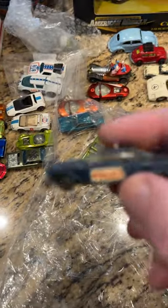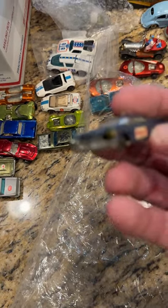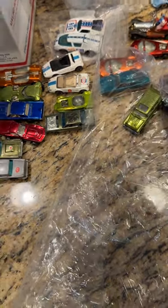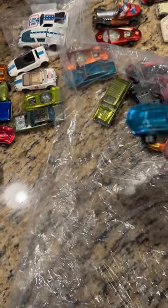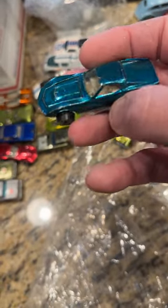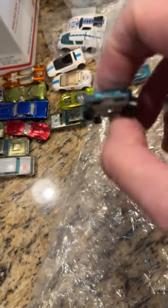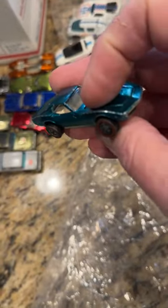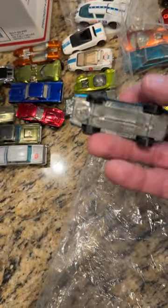This is a Husky again. Again, one of those Rust Valley Restorer kind of cars that would go out into the back lot. Oh, another nice gift. '68 Hot Wheels, Corvette, Aqua, US car, white interior, clear glass, stunningly beautiful.